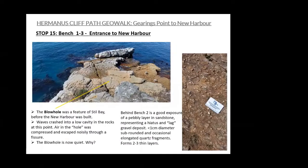Then as you come to stop 15, towards the end, towards New Harbour, there's a feature there, labeled Blowhole on the car park. It's not particularly active, and apparently waves used to crash into this cavity below the rocks, and the air was compressed and escaped noisily through this fissure. And you want to ask yourself why it's now quiet. It's quite possibly because the building of the New Harbour Wall reflected the impetus of the swells coming in. And as a result, the blowhole is now quiet. Although when you do go there, and as the swell rises and falls, you can see the water pumping up through that fissure.